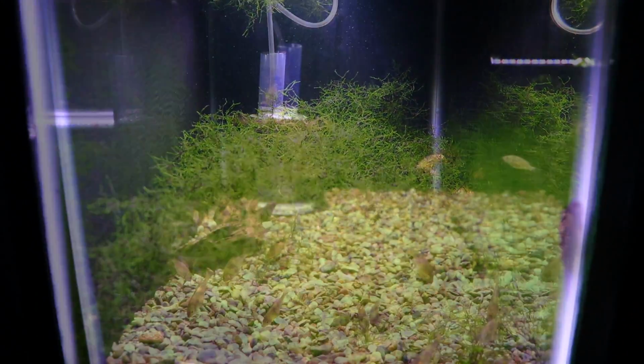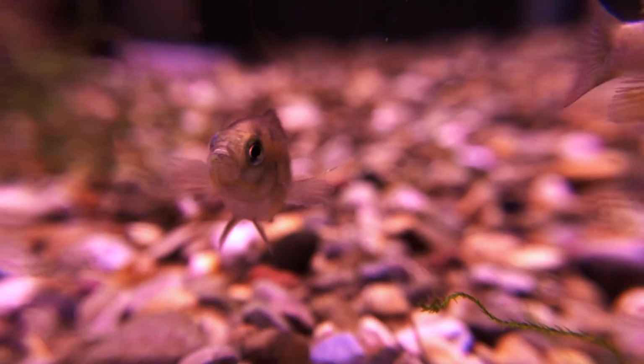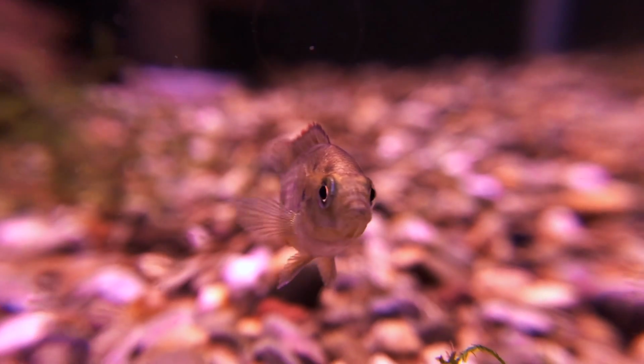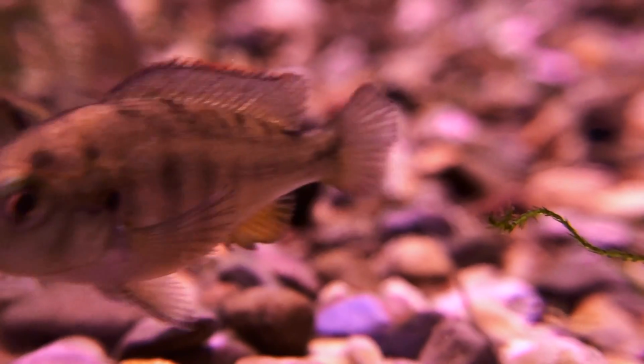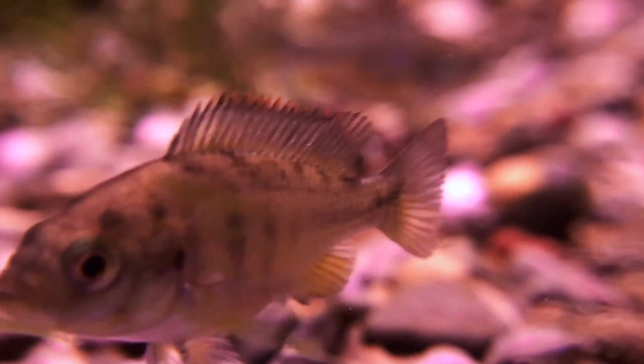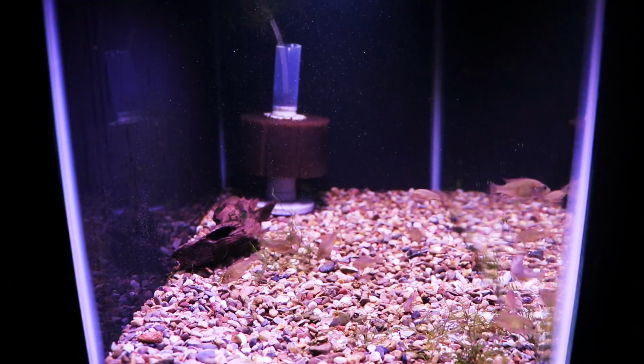Really cool little fish. So these are some juvenile species 35, Cyprichromis species 35 tomato haps that are growing out. This is a great fish from Lake Victoria, and we've got a male and another larger juvenile in the 75-gallon Mbuna tank, but these are great fish with awesome color.